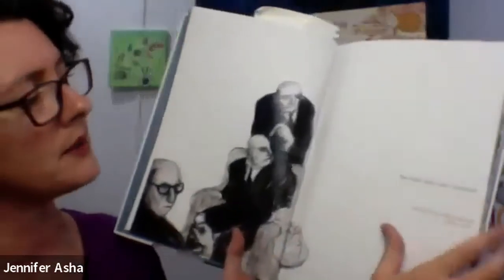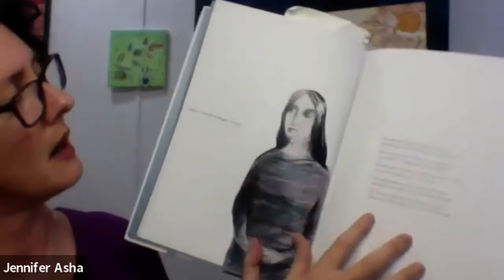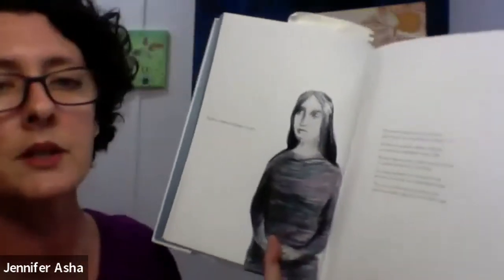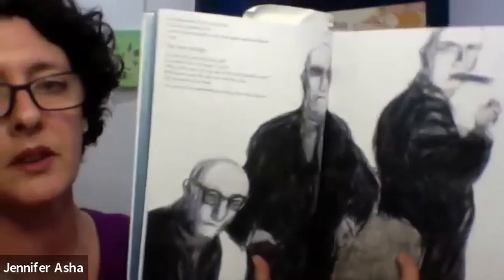There's some difference in font size and some italics that imply a change in tone of voice and volume. So it would be a very good read aloud book for that reason.